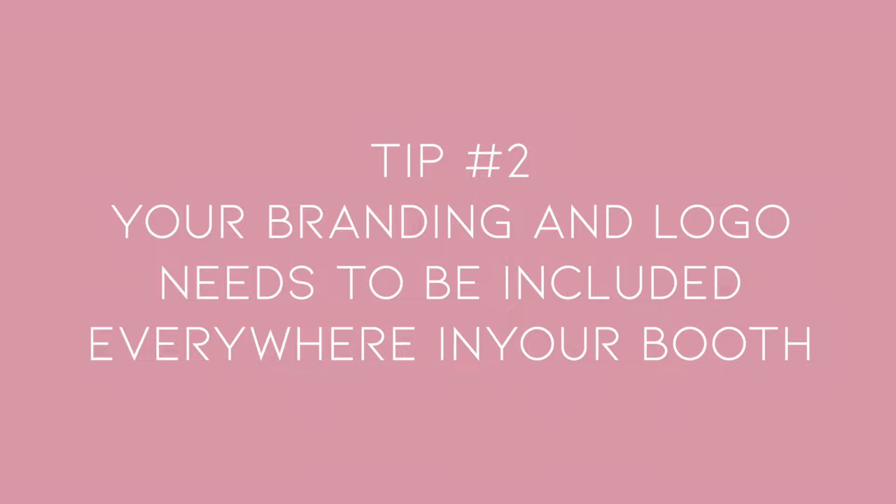I think this one is definitely a tip that has drastically changed my booth, and it's one that you can make a change and see the difference very quickly. Two that were probably the most helpful for me, and that first one was definitely going to be the varying heights of display pieces, and then the second one is going to be this one, which is branding and logo needs to be included everywhere in your booth.